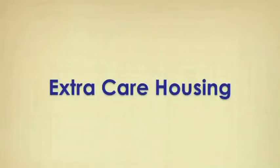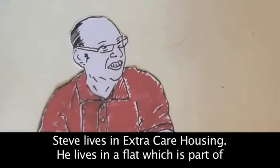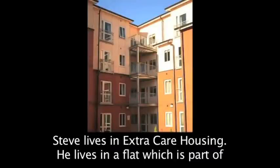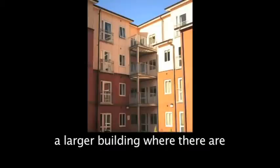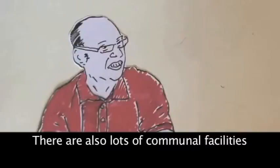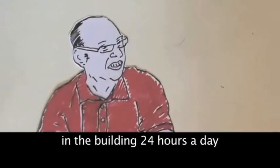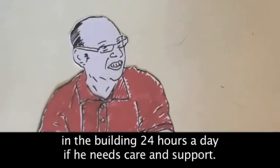Extra care housing. Steve lives in extra care housing. He lives in a flat which is part of a larger building where there are 75 flats in total. There are also lots of communal facilities and a team of carers in the building 24 hours a day if he needs care and support.